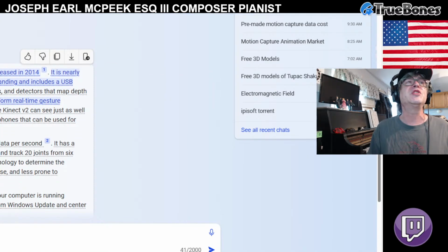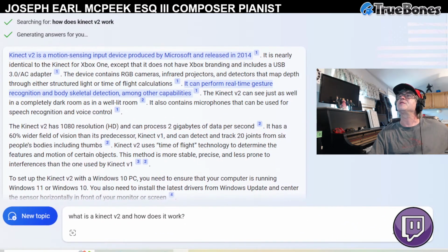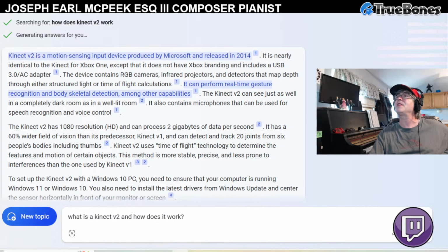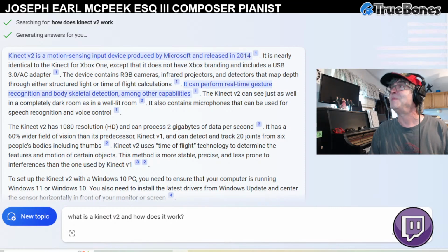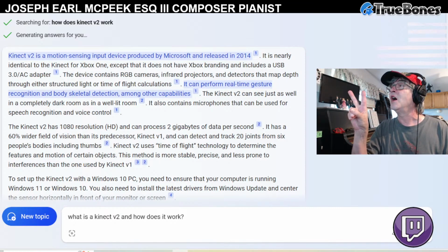All right, check this out. This is good. KINECT 2 is a motion sensing device produced by Microsoft. It is nearly identical to the Xbox One, except it does not have the Xbox branding. It can perform real-time gesture recognition and body skeletal detection, among other things. The KINECT 2 can see just as well in a completely dark room as a well-lit room. It contains microphones that can be used for voice control. The KINECT V2 has 1080 resolution HD and can process 2 gigs of data per second.